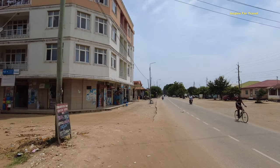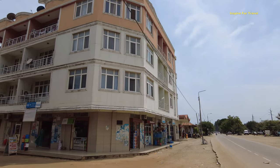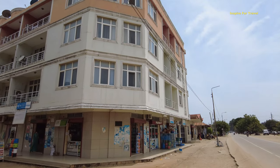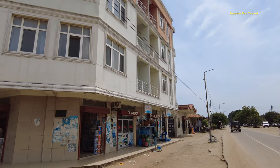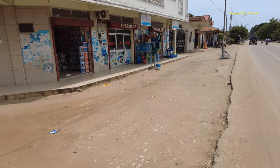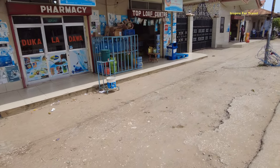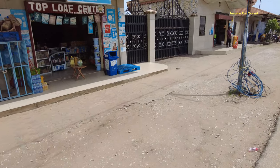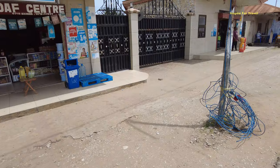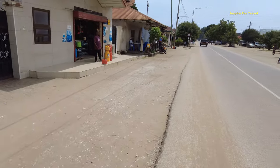So this is an apartment block. People live here, and usually with apartment blocks like these, what you'll find is apartments upstairs, and on the ground floor there are businesses. So here we have a pharmacy, we have a cosmetic shop, you get perfumes and different things like that. And here you can also buy, it's like a convenience store, you could get drinks, bread, different things as well. So that's really nice for those who live there.